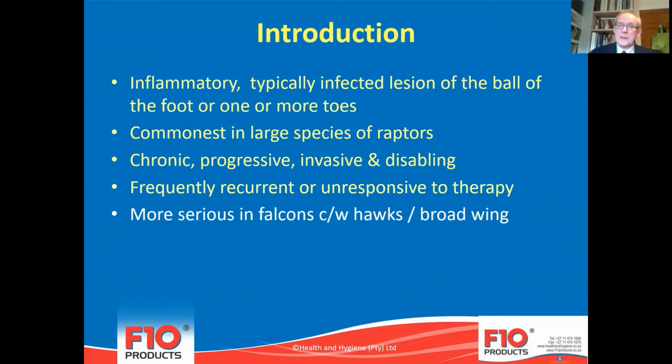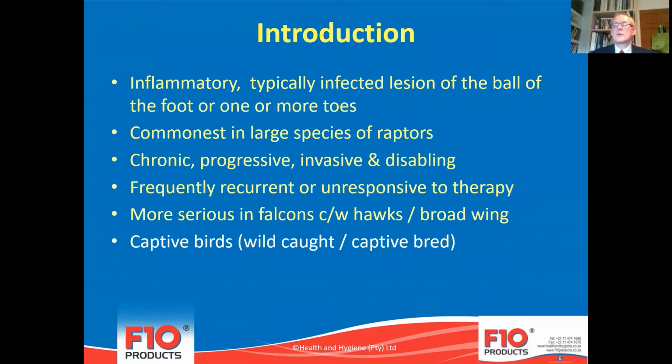It's certainly more serious in falcons compared with hawks, broadwings, eagles or owls. And it's true to say that it occurs in captive birds, irrespective of whether they're wild caught or captive bred. It is the fact of the bird living in captivity that increases the chance of that bird suffering from bumblefoot. So it's true to say it's very rare to find in wild birds.